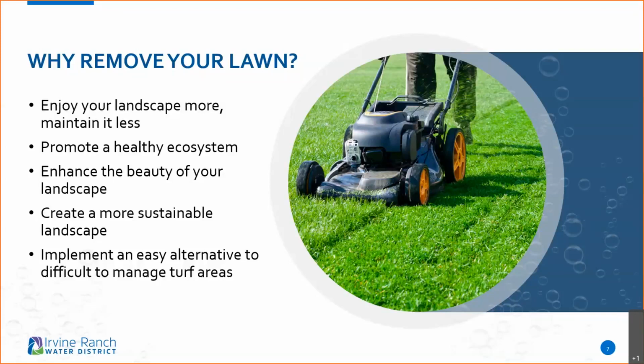And there are a lot of great alternatives for grasses when it comes to looking at different plant material that you can use as a lawn substitute, or once again you can take that area and create a beautiful low water use or water thrifty landscape. So with that said, here we go. Let's look at the reasons why.